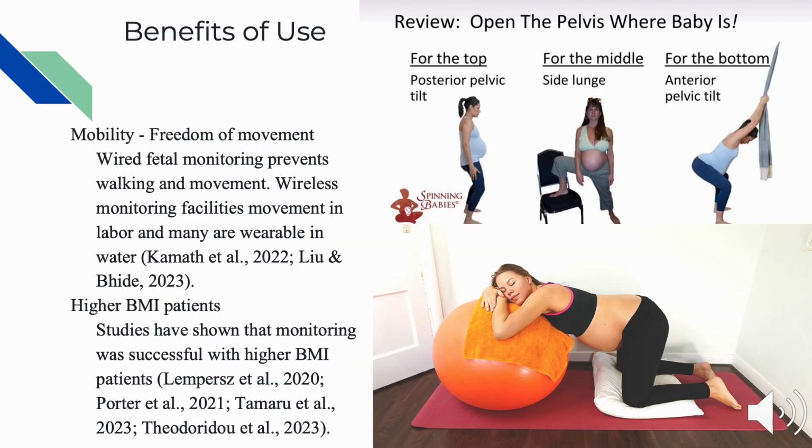Benefits of use include mobility with freedom of movement. Wired fetal monitoring prevents walking around the labor room and limits other positions such as lunging and stretching, as wires are often cumbersome and get in the way of movement. Wireless monitoring facilitates movement in labor, which is shown to reduce the length of labor, and many new devices are able to be worn in water.